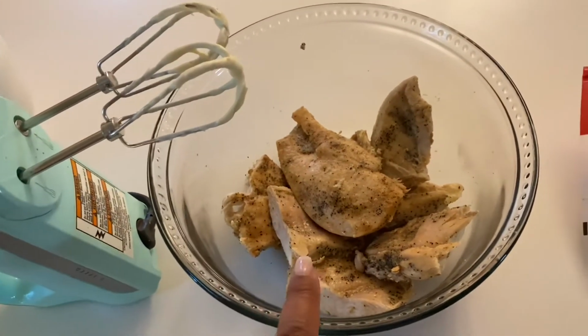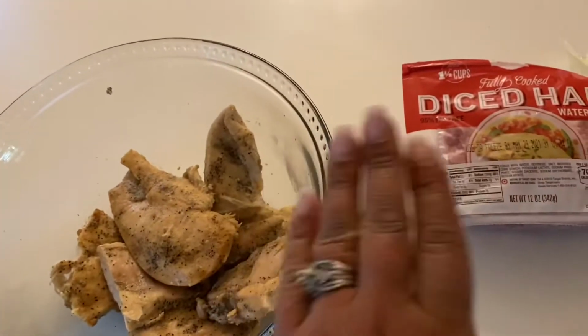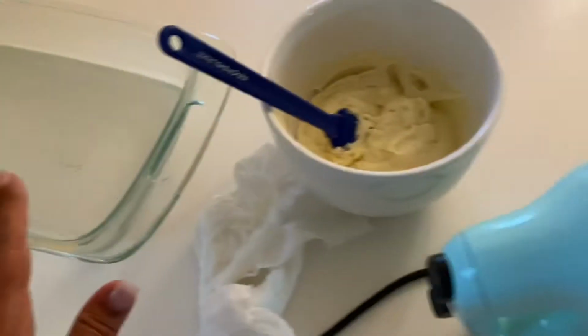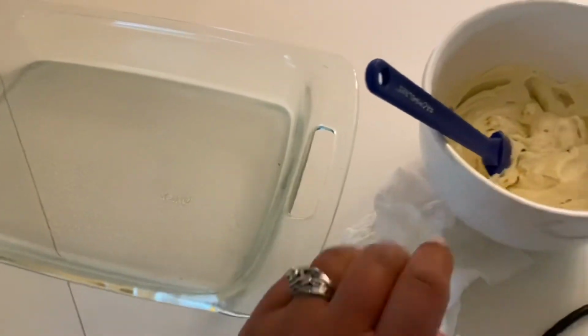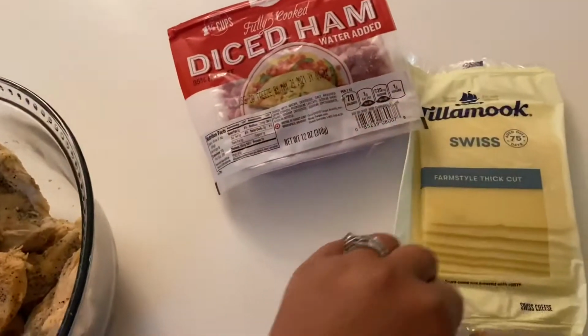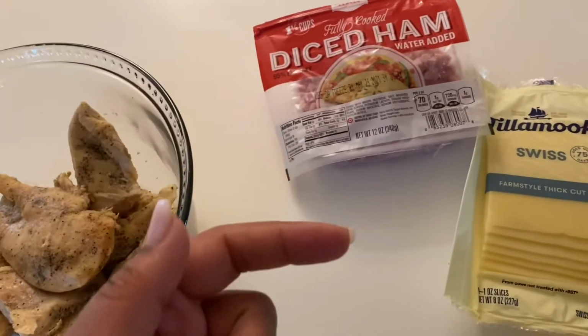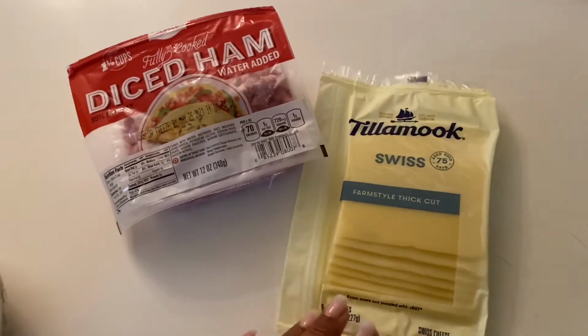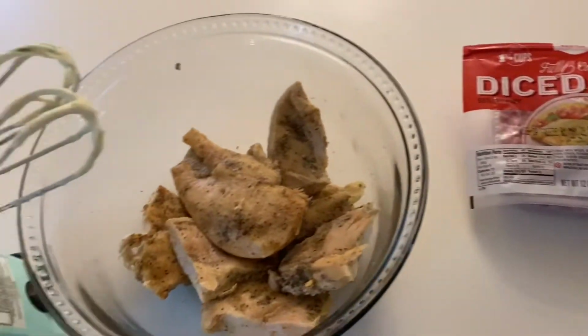I'm going to mix this, and then I'm going to put some diced ham in here, mix it together, put that in my 9x13, top it with my sauce, and then top that sauce with Swiss cheese. Stick it in the oven for 20 to 30 minutes, 350 degrees, and that is what we're doing for dinner.